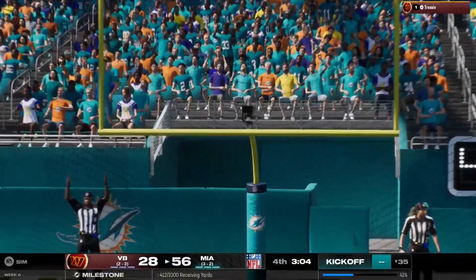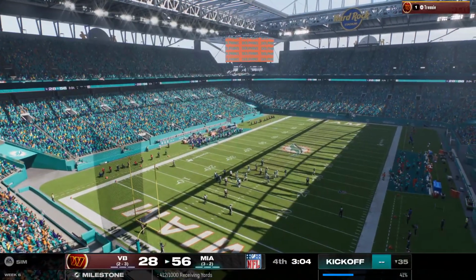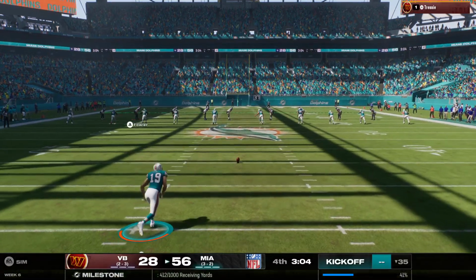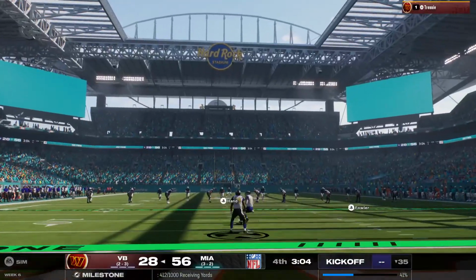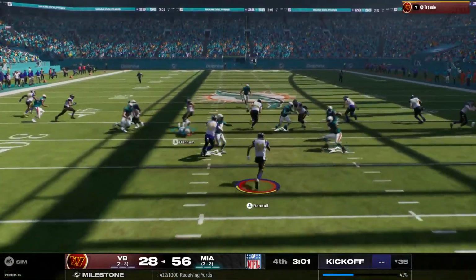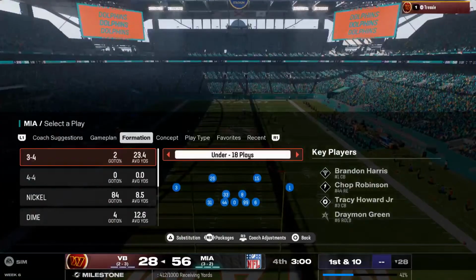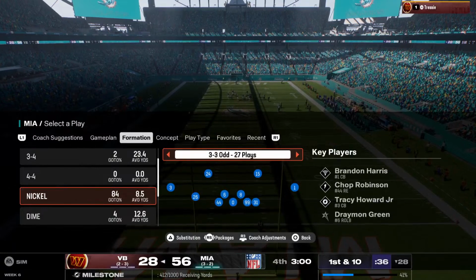The extra point is good. And the Dolphins tack on one more to their lead. Both teams ready to go once more as the kick's away. Here comes a return from the 5. He'll get this up to the 28-yard line. Nice place for the drive to start, at their own 28-yard line.